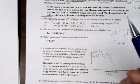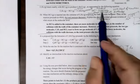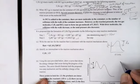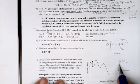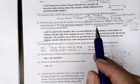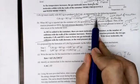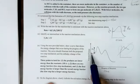Oh, and then they'll say, you know, this right also here. And so one of the choices for a multiple choice could be something like this. High bump, low bump, ends higher than when it started. That is called wrong because it doesn't end higher than it started. Because that's a negative number. Energy is coming out of the system overall. From beginning to end, there's less energy in the molecules now than when they started.